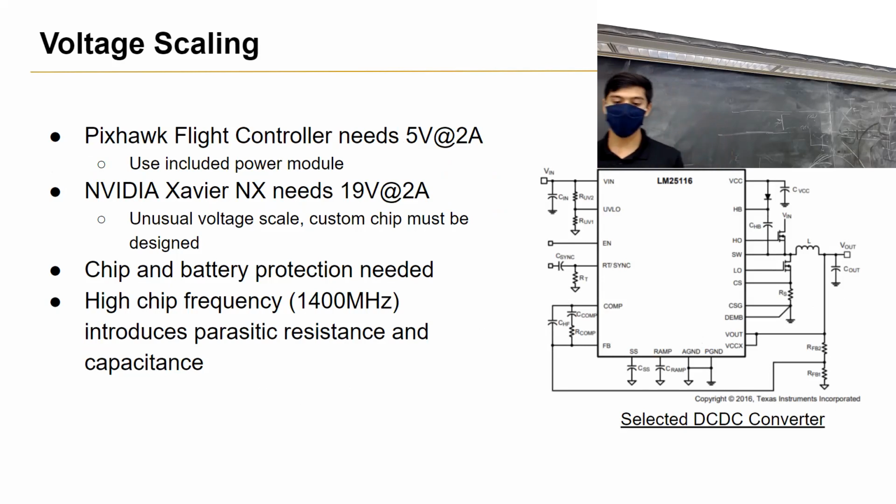The big concern here is both chip and battery protection, since a voltage spike or a current spike in either the battery or the NVIDIA Xavier could cause damage to either or both of the chips. And second, the high chip frequency, about 1400 megahertz, introduces many parasitic resistances and capacitances to our circuit that can cause our actual voltage and current response time to be delayed, meaning there could be damage to the chip and to the circuit if we cannot provide the requested current in a smooth enough amount of time.